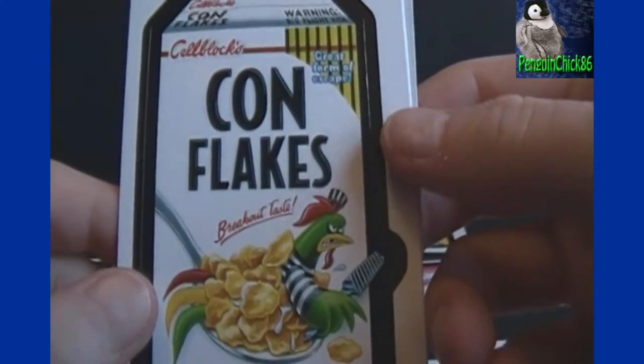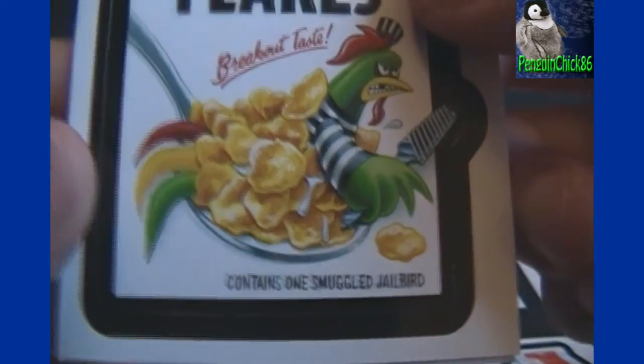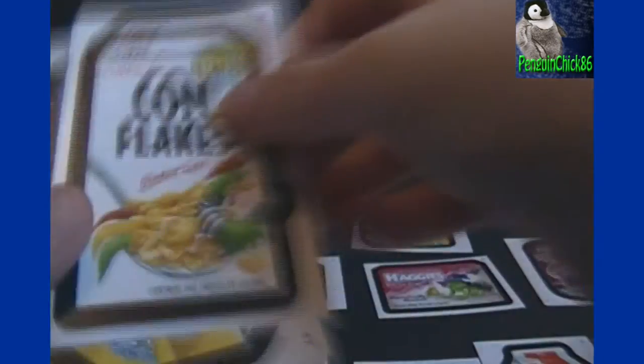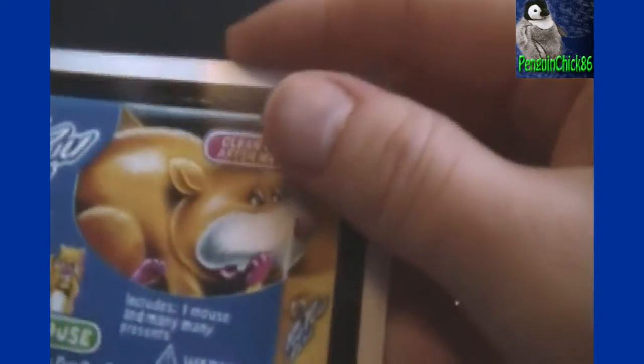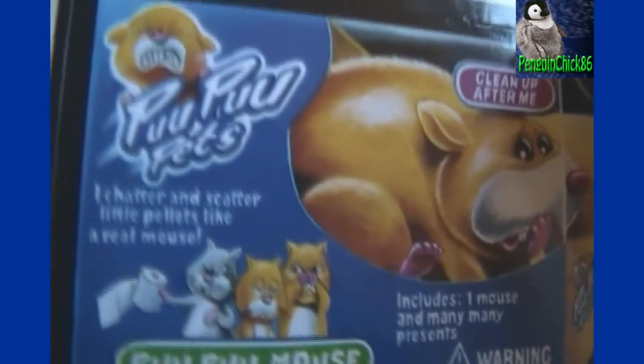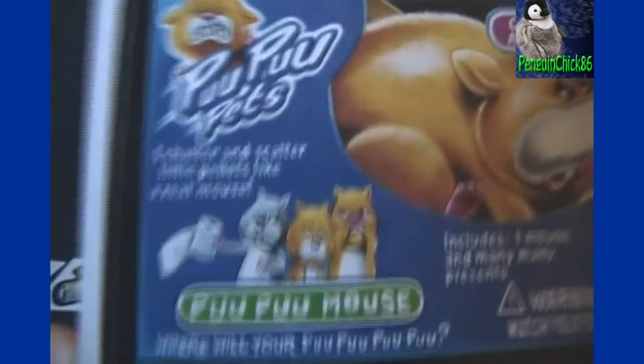And we get Con Flakes instead of Corn Flakes. Breakout Taste. Contains one smuggled jailbird. That's cell blocks. Alright. And instead of the Zhu Zhu Pet, we get Poo Poo Pets. Clean up after me. This does not sound like a fun toy at all.